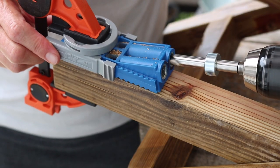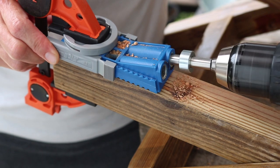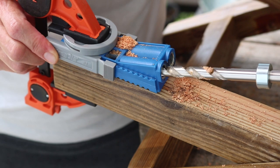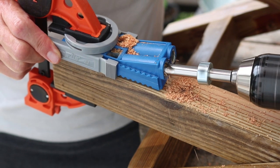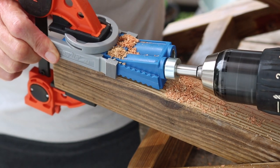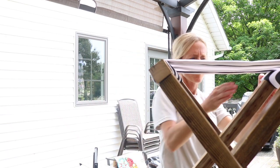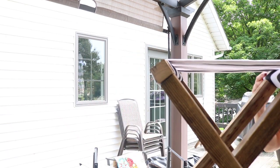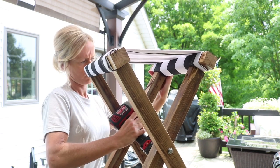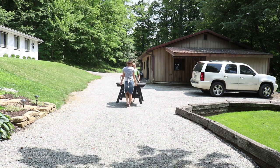A Kreg jig is such a handy little tool to have around. What it does is enable you to drill nice holes diagonally into a piece of wood. Without it, it would be almost impossible to get it nice and even like the Kreg jig does. The blue part guides the drill bit. You may notice in a few of these clips that I split the top part of one of the legs. I didn't drill my hole far enough back and deep enough, that's probably why that happened. I think it'll still be okay, as it still has enough hold to that screw, but it just doesn't look as nice.